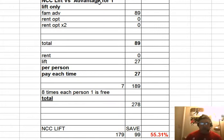NCC lift or advantage for one. So we have the lift only. The advantage card is $89 then. Each time for lift is $27 per person. Again, they're going to go about the same amount of times. Comes up to $189 out of pocket. $278 is the total you're going to pay on the advantage for a single person, just lift and rentals. The NCC is $179, so your savings are still not as large, but still pretty reasonable at 55%.